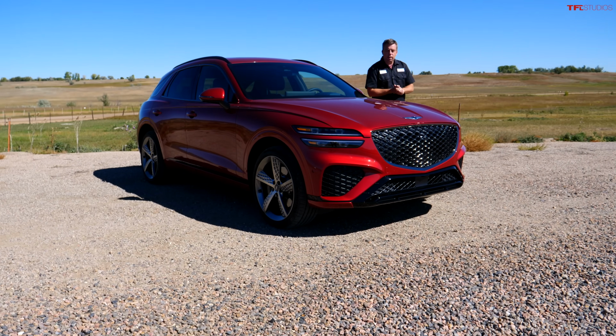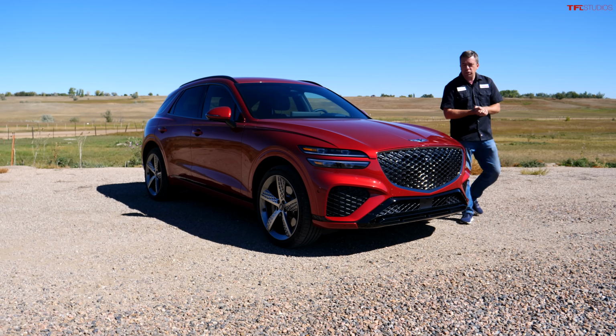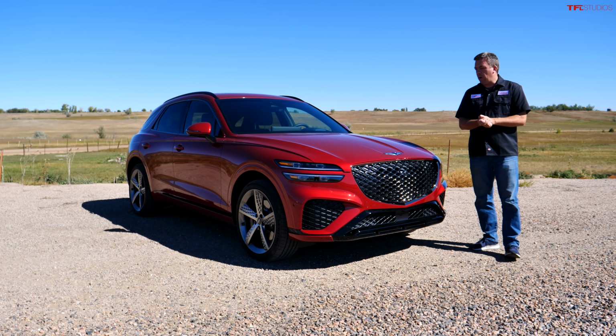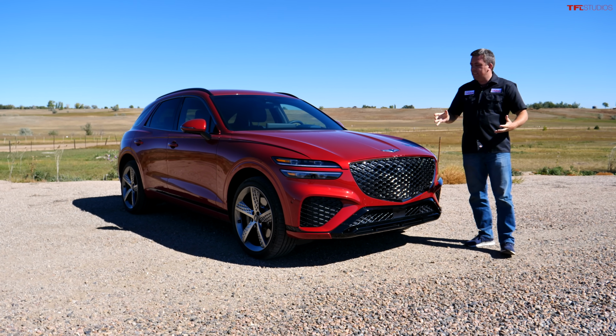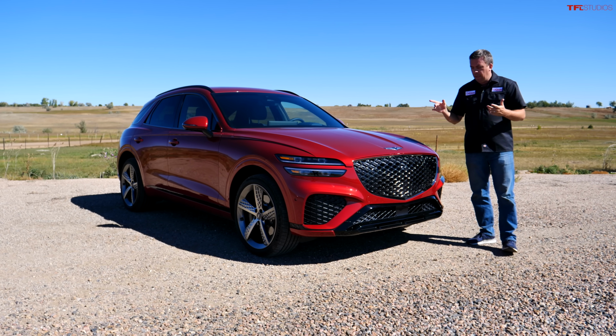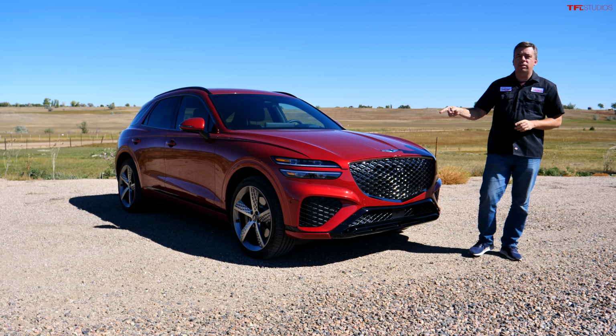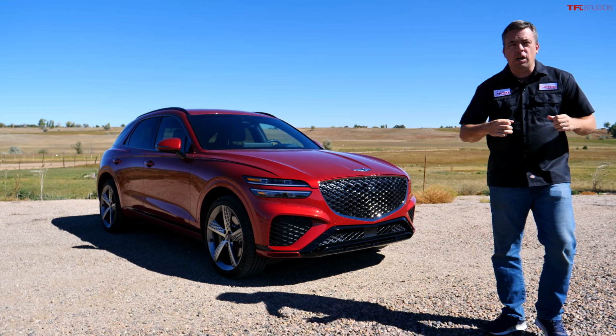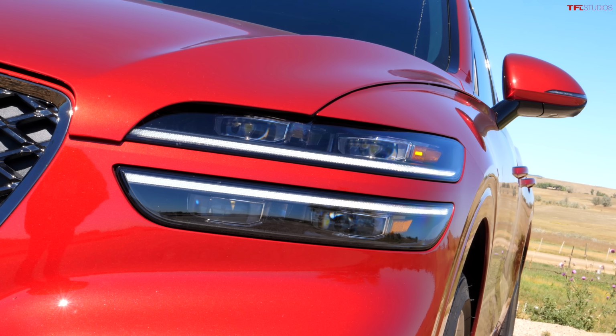What you see right here is the all-new 2022 Genesis GV70 all-wheel drive 3.5T Sport Prestige. And in this video, I'm going to show you why it's so important and why many other manufacturers are shaking in their boots.